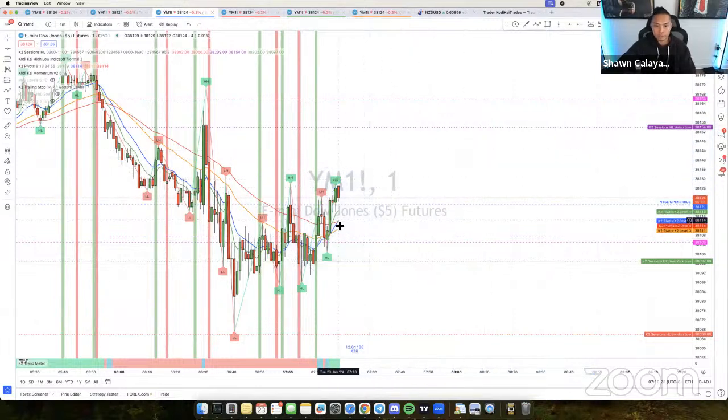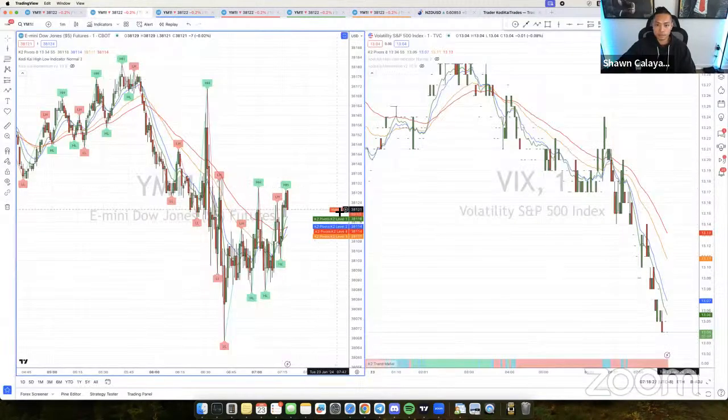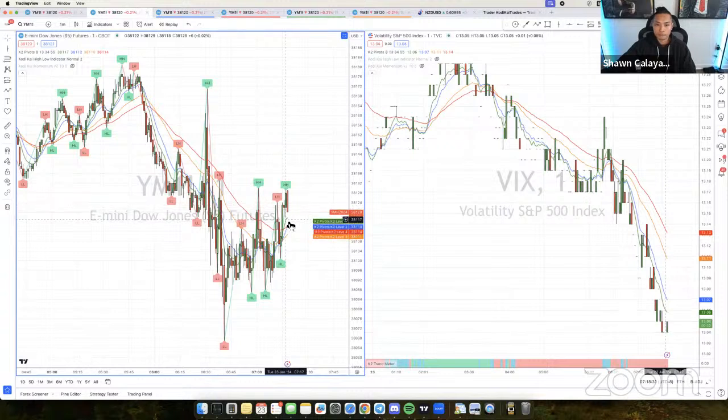So the trend is shifting, guys. You guys can see the pivots over here are starting to shift to the upside. Let's take a look at the VIX. This might be the shift to the upside that we were waiting for.